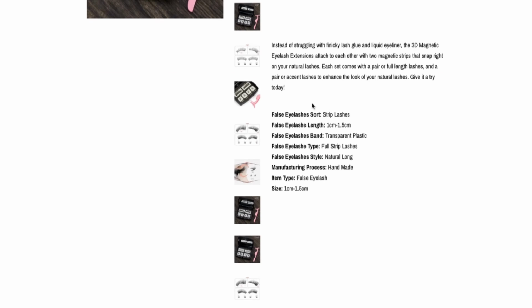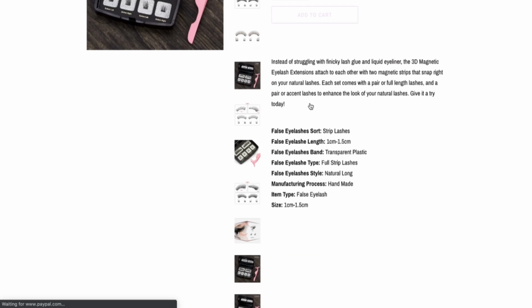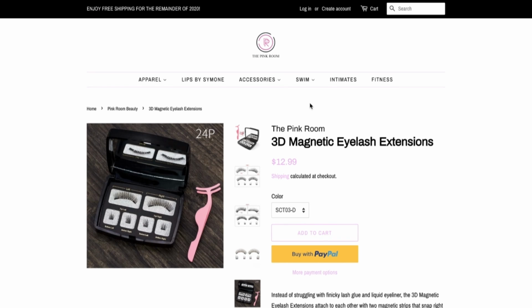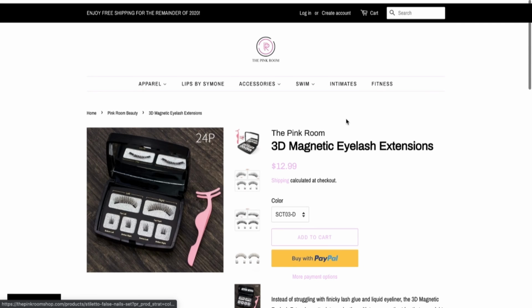As you can see, these guys, they're using no keywords. Their product page is very boring. And I assume these guys aren't actually making any money right now. So let's have a look at what we can do to improve these guys' advertising.